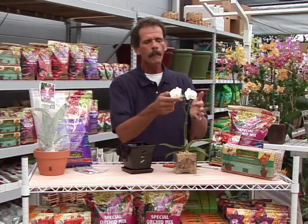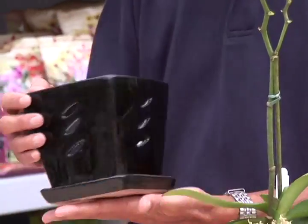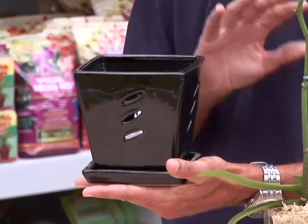Now, what you're going to want to do is, once the blossoming is starting to recede and almost over, which is the case with this one right here, most of these blossoms are dropping off one by one. You're going to need to go ahead and start getting this repotted. Now, not in a glass container like this. You're going to want to put it in a pot that has plenty of aeration openings, okay? You want good airflow, you want the soil media to dry.